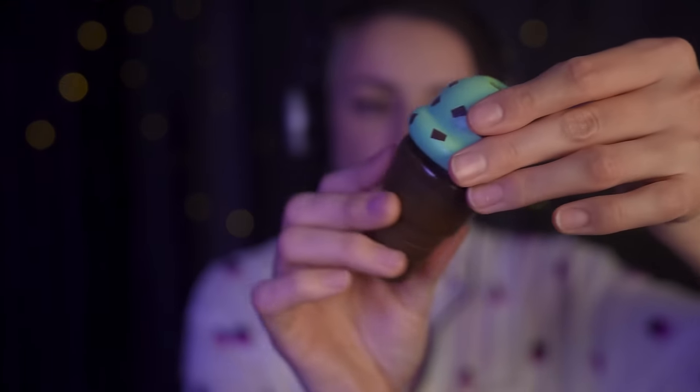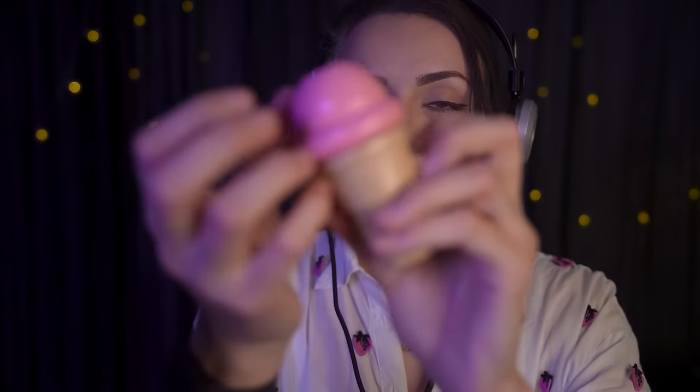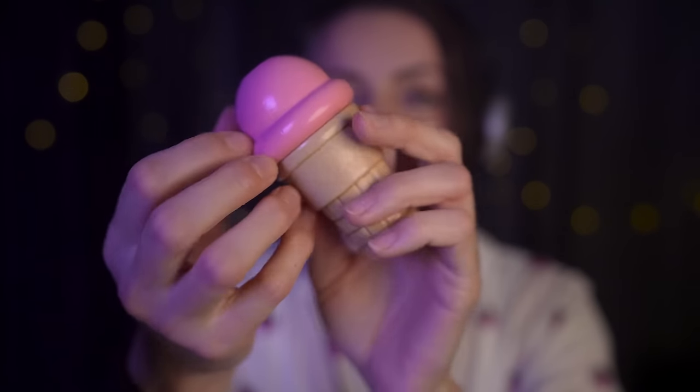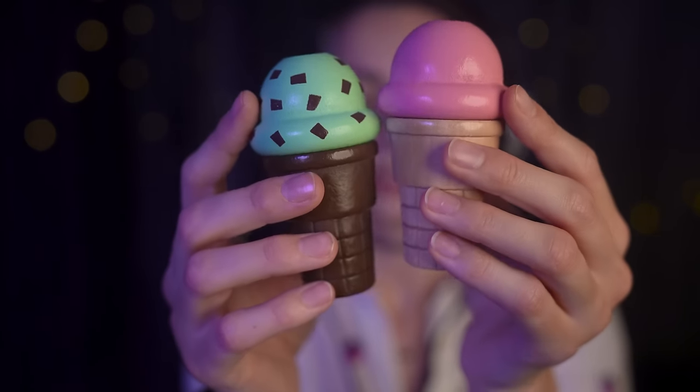And for ice cream, mint chocolate chip in a chocolate cone. Strawberry in a vanilla cone. Strawberry, mint chocolate chip. Three, two, one, choose.